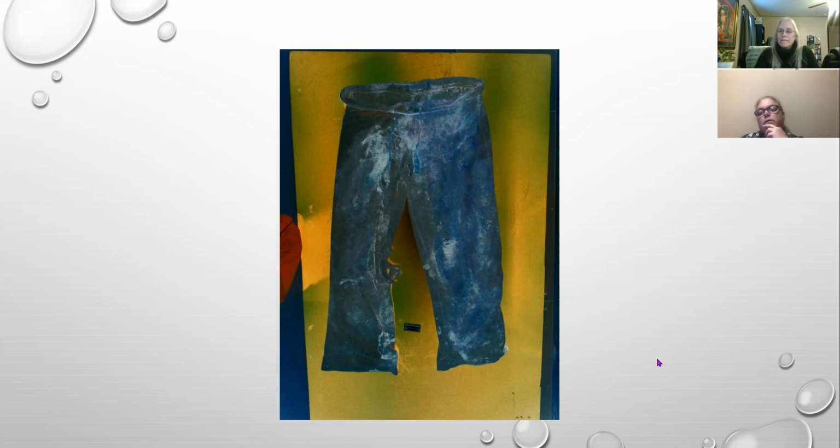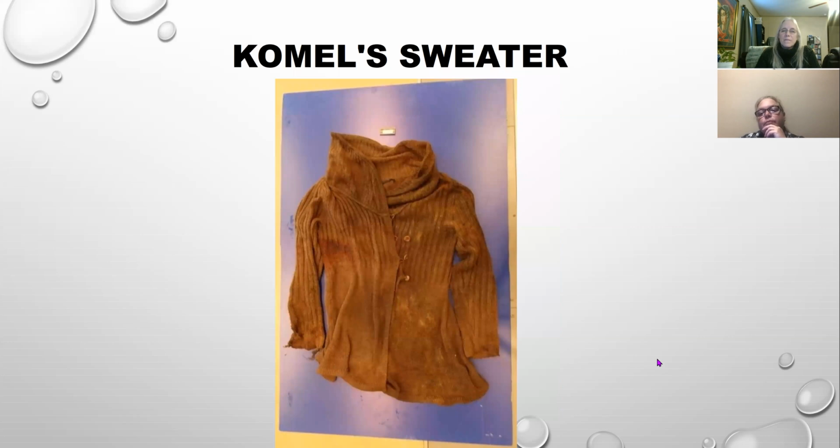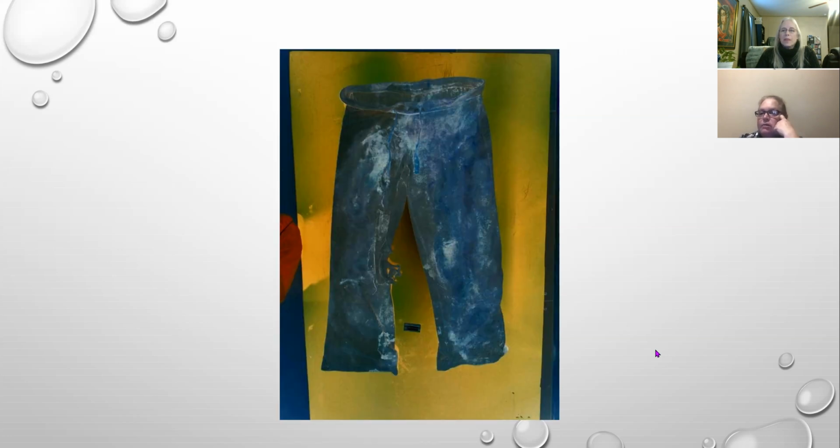Correct. And for the pants, just real quickly, that tear, most likely from paleo also, possibly. Yeah. But that was accessible to him.